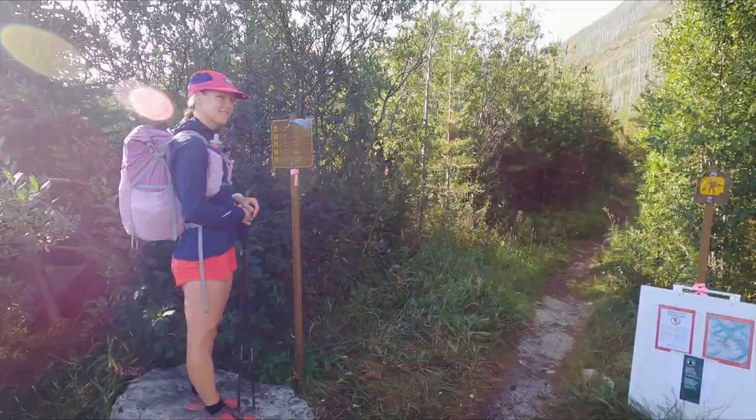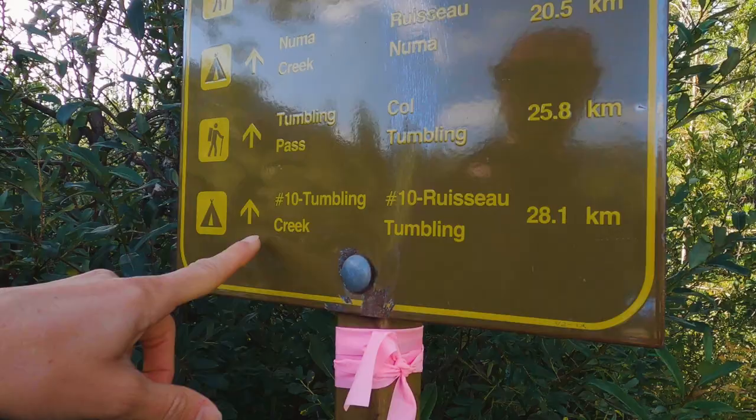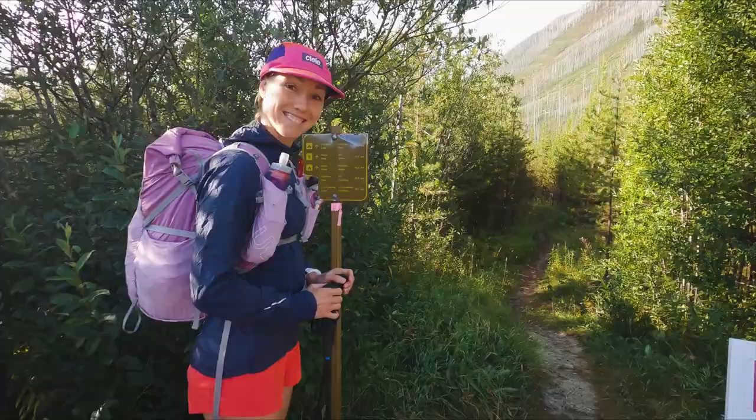fun. All right, so where are we going today? We are at Floe Lake Trailhead, and today we want to go to Tumbling Creek Campground, so we got about 28K to go. Okay.